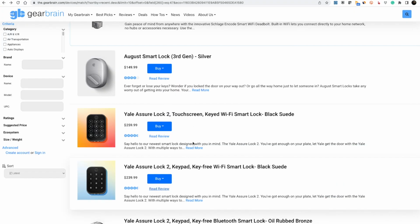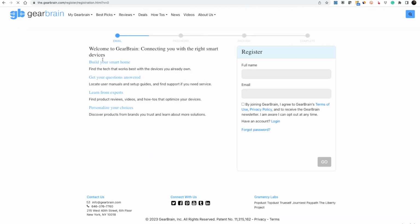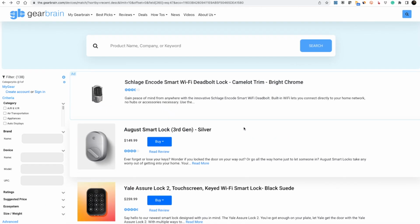But our platform can do more than this. If you create an account, which is free, and tell us what smart devices you have in your home, we will show you or help find for you any smart devices that are compatible with these products. We'll also provide you with an advanced search capability which can track over 300 different product attributes. Let me show you how it works.